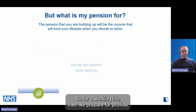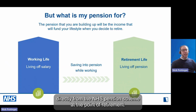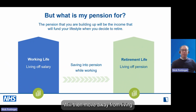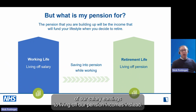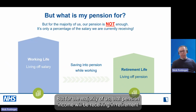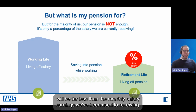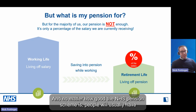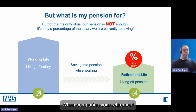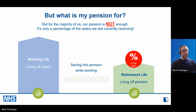So throughout our working lives, we provide for our retirements, our future selves, by paying a percentage of our salaries directly into the NHS Pension Scheme. And at the point of retirement, we'll then move away from living off our salary earnings to living off our pension incomes instead. But for the majority of us, that pension income we'll be receiving in retirement will be far less than the monthly salary earnings we've been used to receiving. And no matter how good the NHS Pension Scheme is, you will usually have a significant income gap when comparing your retirement income to the earnings you're currently getting from your salary.